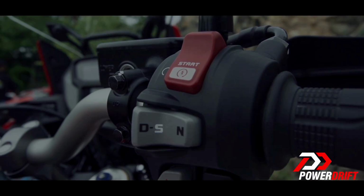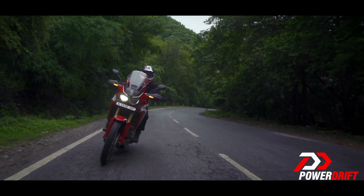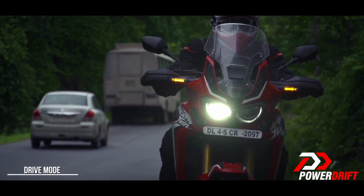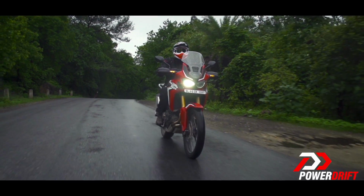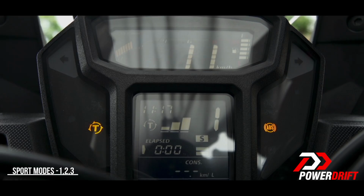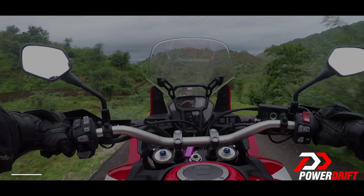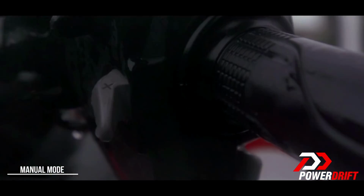DCT. Now that was something I was really curious to try out. And the journey from the hotel to the shoot location gave me plenty of time to play around with the different settings. The drive mode allows you to cruise leisurely, while it shifts optimally for maximizing fuel economy. The sport mode has 3 different options, with the third setting holding the gears the longest. And you also have the manual mode, which allows you to shift using the paddle shifters.